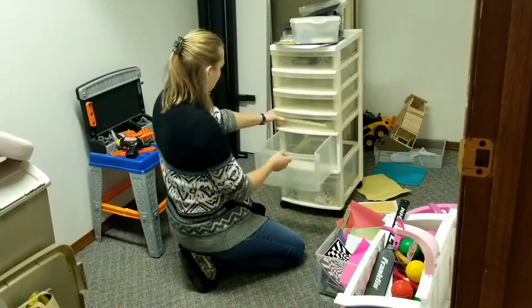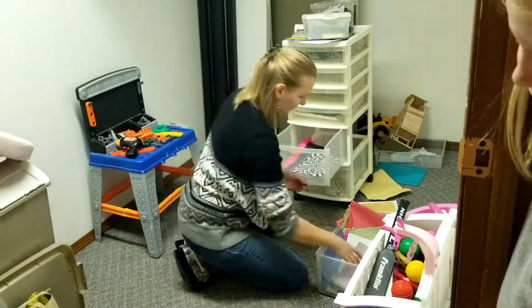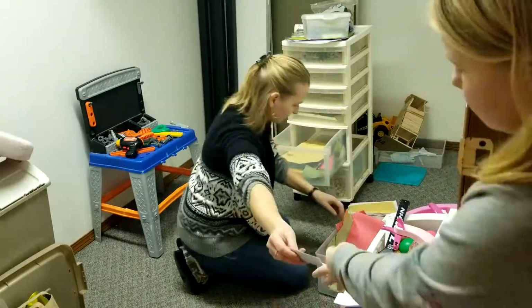You can't see it, but above my head on that back wall, above that tool table, there is a small shelf up there, so that's where I was putting those kinds of items.